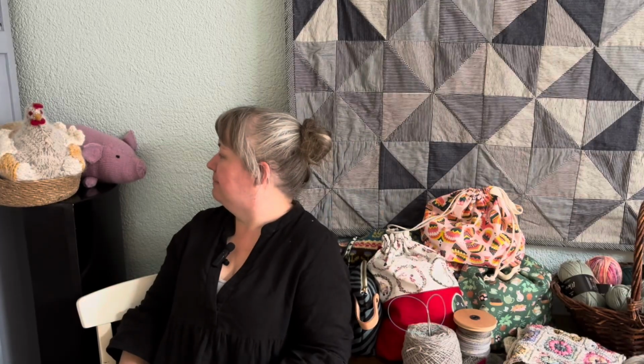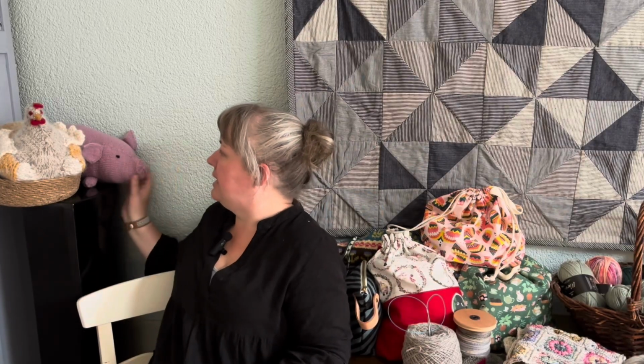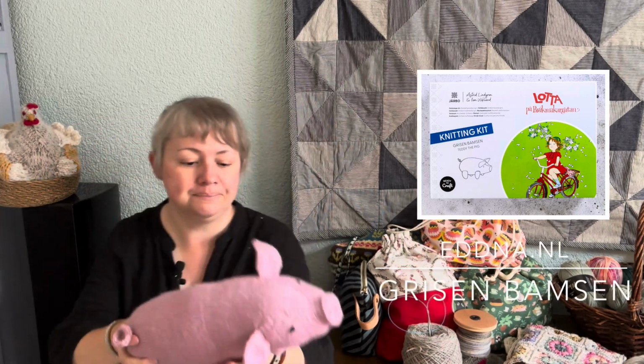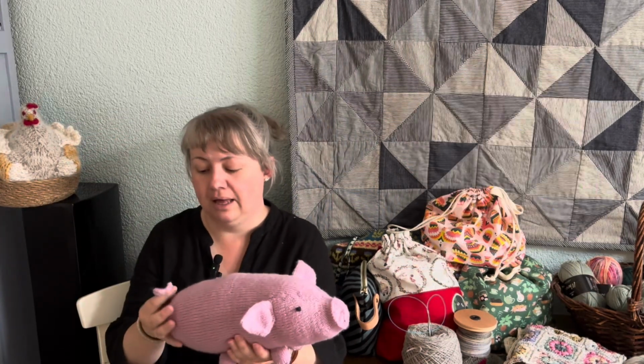Right. First thing you probably noticed, Henrietta has a little friend. It's Richard Ham. If you know Richard Ham, he's a little piggy that lives on Jeremy Clarkson's farm. He was a kit that was gifted to me by Edna a while ago. And I decided to make him. I love his cute little ears.